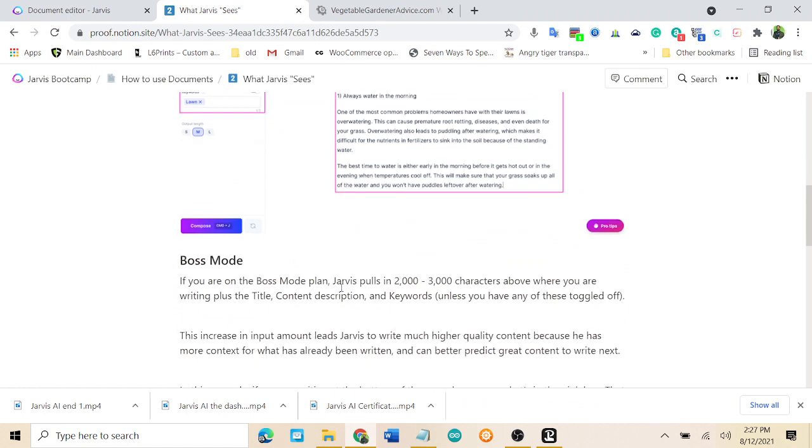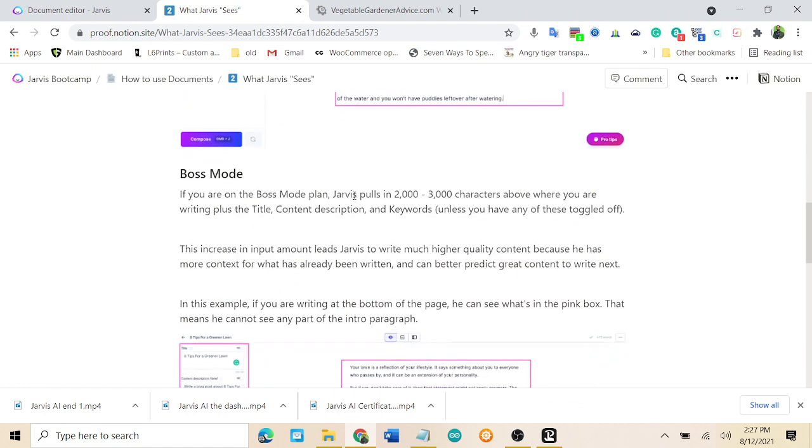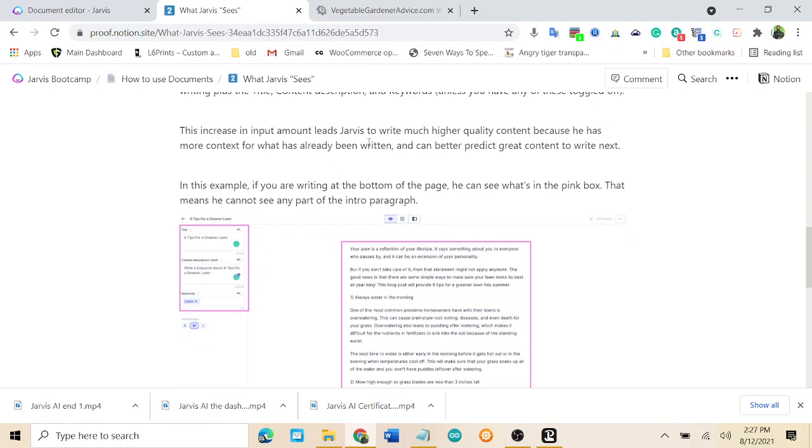Our Boss Mode, now this is what I use. If you're on the Boss Mode plan, Jarvis pulls in 2,000 to 3,000 characters above where you're writing, plus the title, content description, and keywords, unless you have any of these toggled off. This increases the input amount, which leads Jarvis to write much higher quality content because he has more context for what has already been written, and can better predict great content to write next.